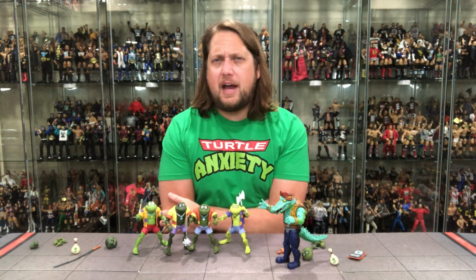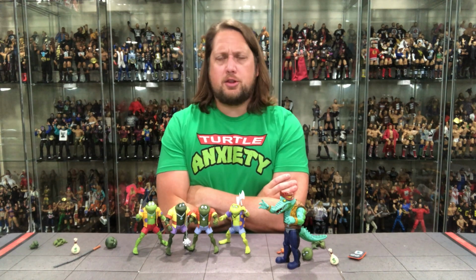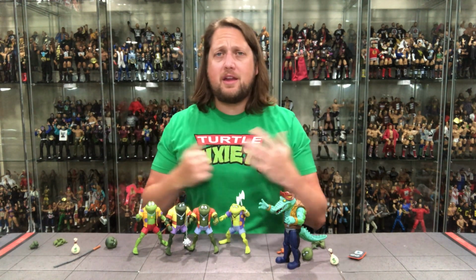But what say you guys out there? Any thoughts on the punk rock frogs? Surfer frogs, they should really be called, if you look at these guys. But tell me your thoughts on these. Did you pick them up? You still playing that long game? Haven't seen them yet? Let me know in the comments down below.